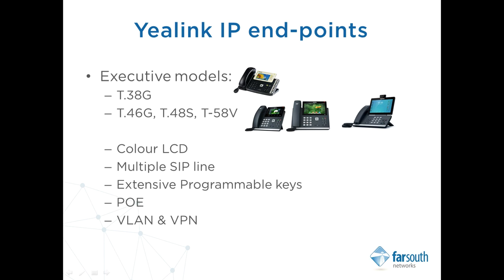SIP accounts, an extensive range of programmable keys, including expansion panels for larger switchboard setups. Some of the more advanced units support touch screens with integrated camera and video support. All these devices support Power over Ethernet, VLAN, and VPN as standard.